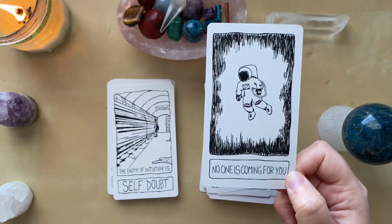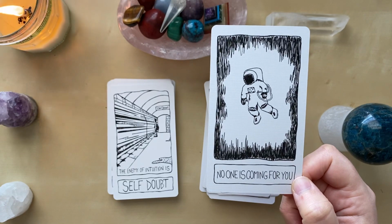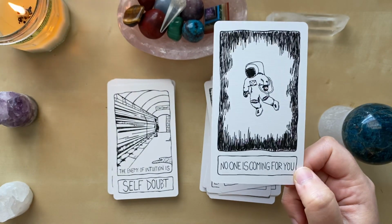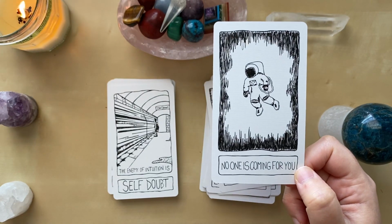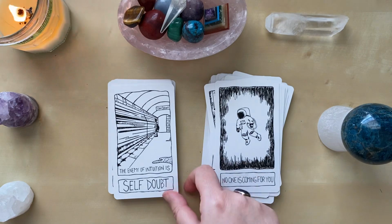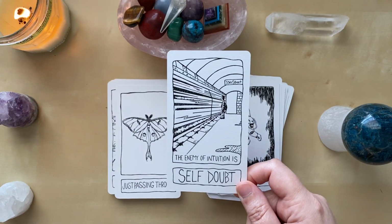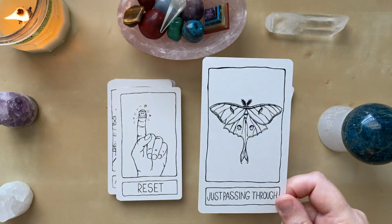No one is coming for you. I think there are 2 distinct ways to read this card. One is you're all by yourself. It's yours to figure out. But the other side of that is no one's chasing you either. The enemy of intuition is self-doubt. Just passing through.